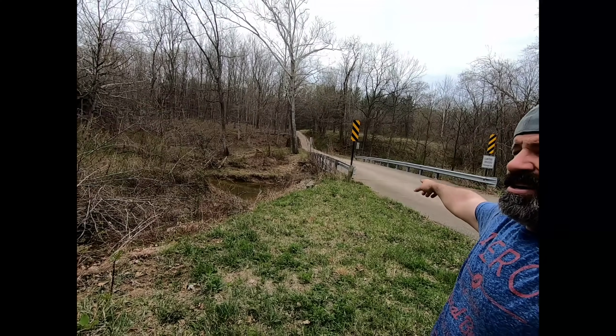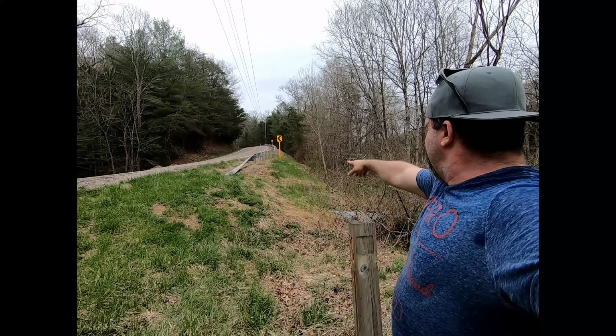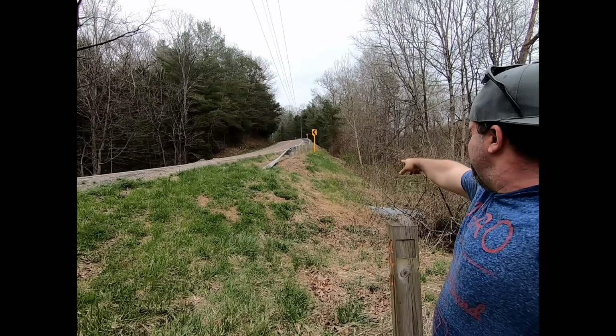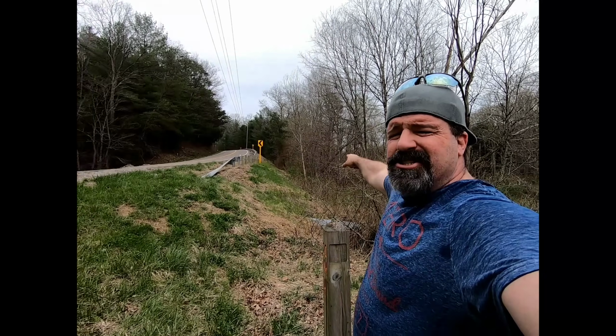All right? So what you're gonna do, you go right by the guardrail here, and you're gonna go down that trail and follow the dark green blazes all the way back. And then we'll show you the rest in the video. There's a stop sign here. There's not any real markers to tell you that this is the pull-off, but this is the pull-off right here.